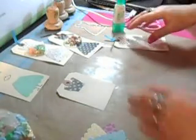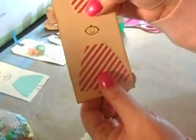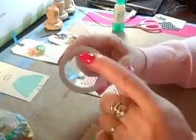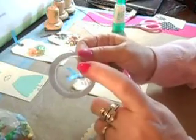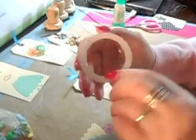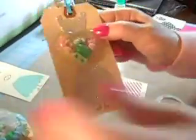Okay, back to this. So now you've put one on the top of your tag. Then you're going to put one on the bottom of your tag. Give enough room. And I had 6 or 7 boxes of these round, whatever Stampin' Up! calls these things, these see-through cups. And I had 5 packs of the heart cups. See the heart there? Isn't that cute?